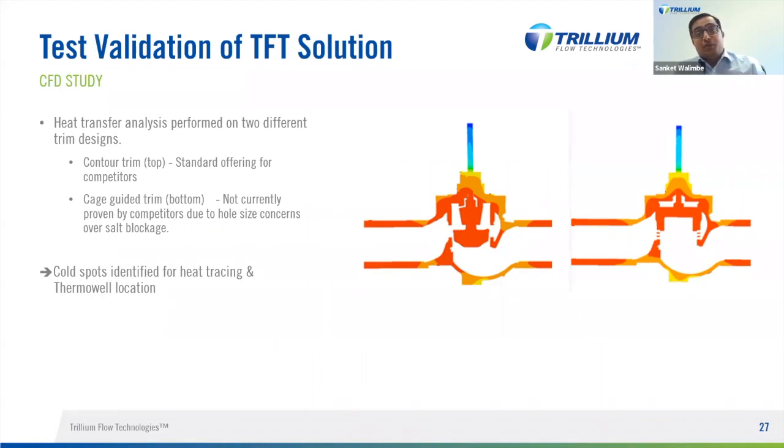We also studied two different trim configurations: a simple contoured solid plug design, which basically requires high actuation load, and a multi-flow trim with a balanced plug design that reduces the actuator load requirement. So we were looking for the effect of trim design on temperature change, as the trim could choke the flow, which could affect the heat transfer in the valve assembly.